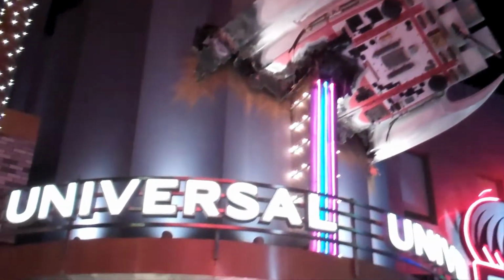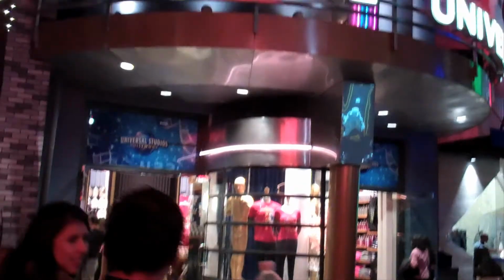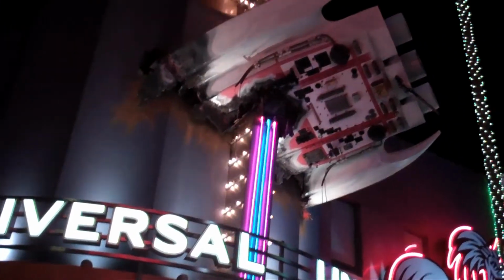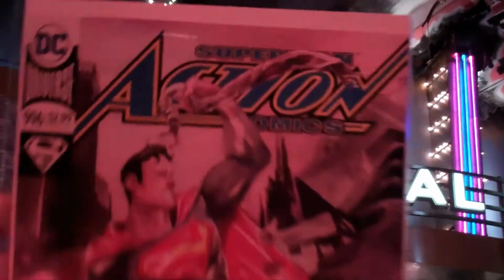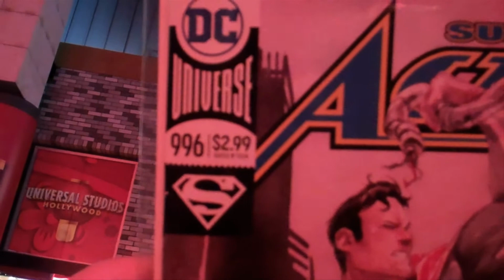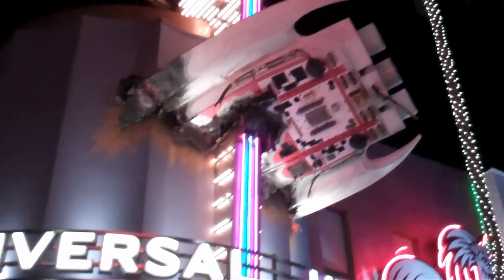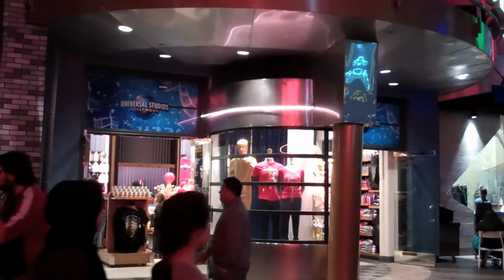By the way, here's a little City Walk trivia. This used to be the original comic book shop, Things from Another World. That was their shop right there. They're now right next door to the Universal Cinema. And yes, I got myself a new comic. Action Comics, Superman. We're almost at issue 1000. Look at that. 996. Awesome. But yep, this used to be the former Things from Another World shop, or comic shop. It's now part of the Universal Studios store.